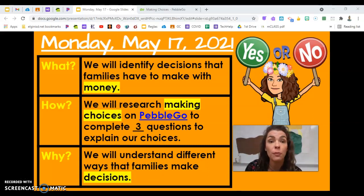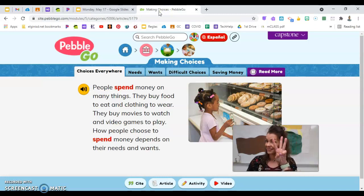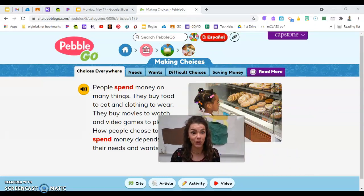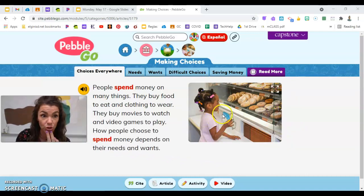Let's get on to Pebble Go and research. How do people make choices? You got to make how many today? Thank you for listening. Ooh, look at that girl. That looks like a hard choice. Have you ever been at a store looking at food and couldn't make a decision? I do that sometimes. Let's learn how to make better choices. Ears on? Eyes on your screen?